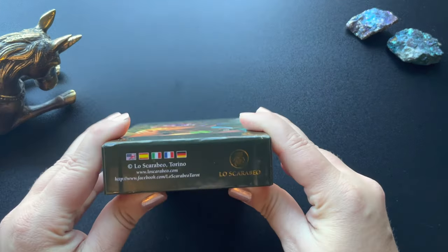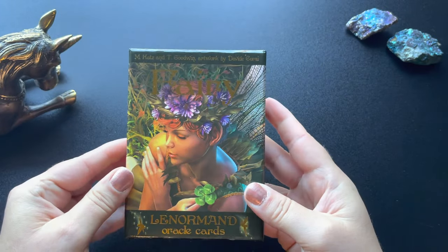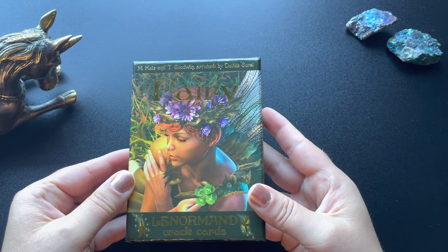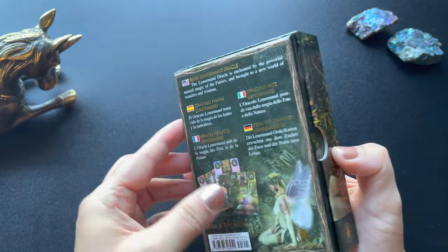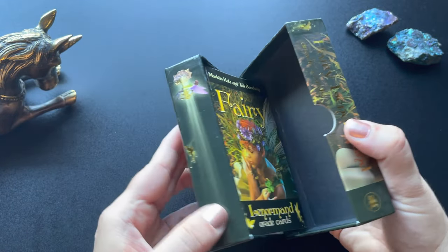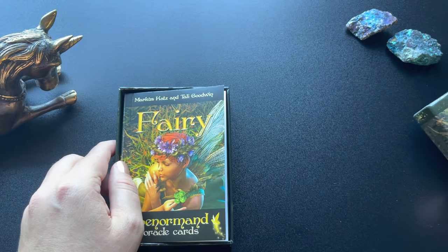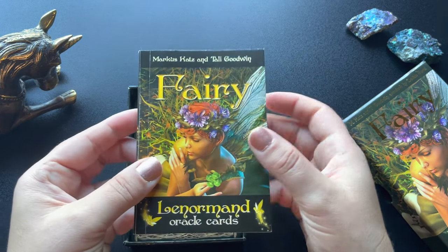This deck is published by Scarabeo. It is by M. Katz and T. Goodwin with the artwork by Davide Corsi. It is in a really good, solid two-piece box. It does come with a booklet.